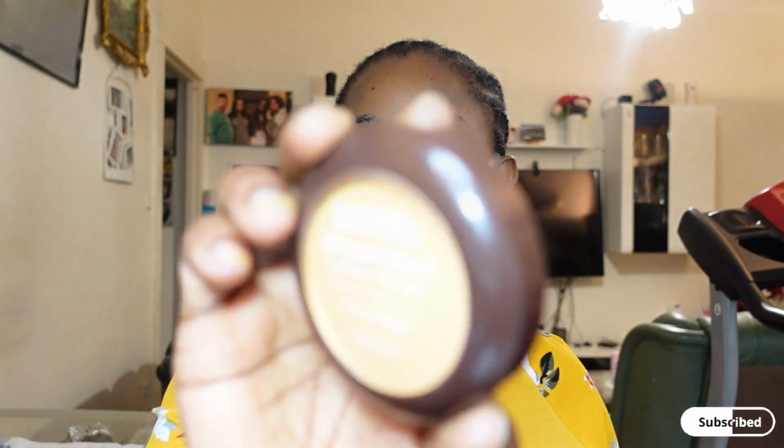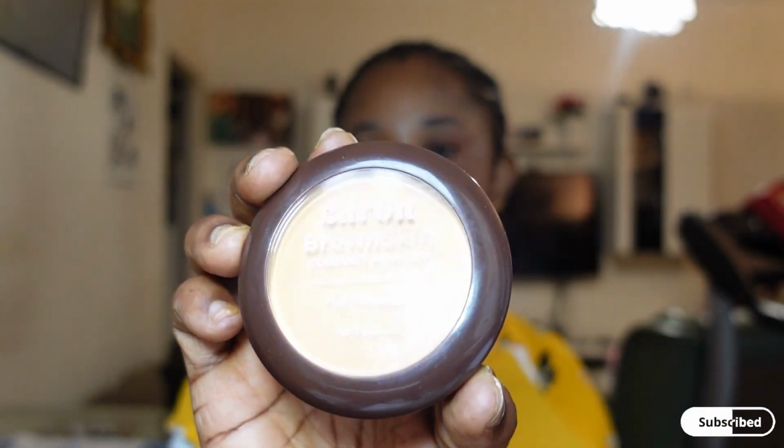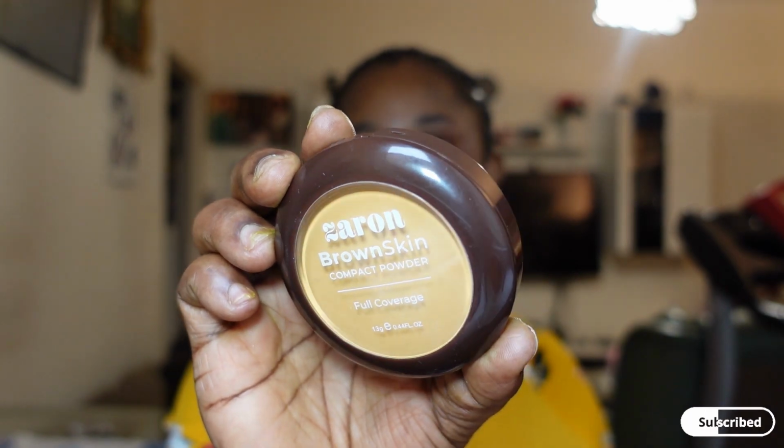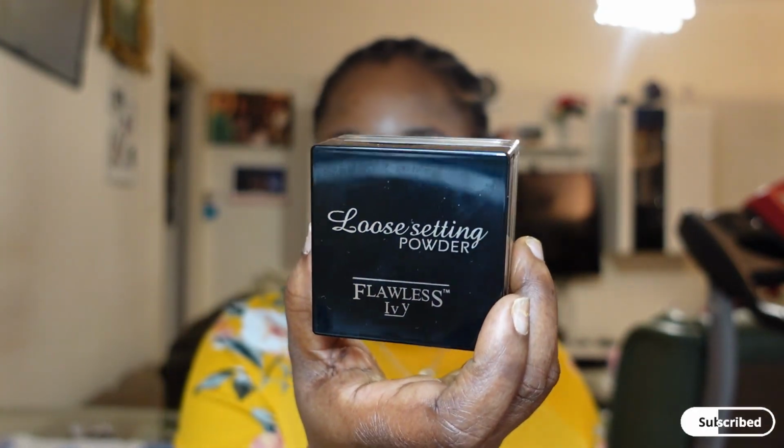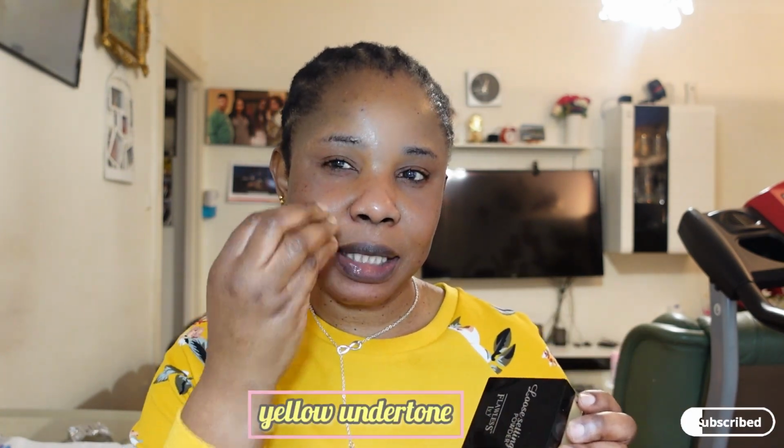And this one is from Zaron brown skin compact powder. I'm not sure this is my shade, but I'm going to try it. This one is a loose setting powder. Yeah, it's a loose setting powder. I needed this loose setting powder from Nigeria because, you know, that yellow undertone that it always gives you. But now I think I have one here in Europe.